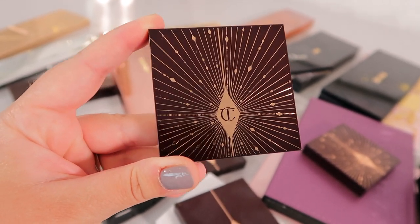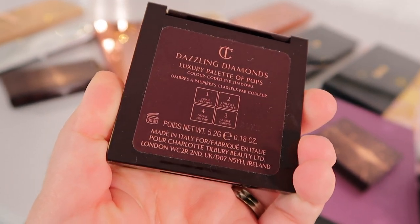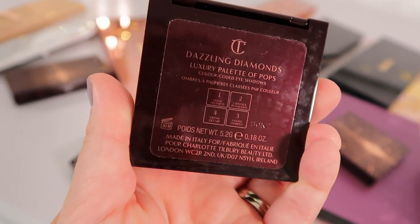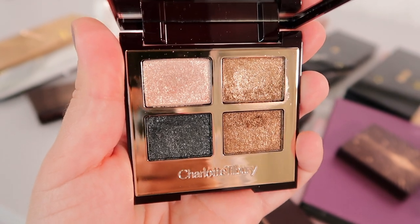I actually just recently gave away two of these palettes. This is the Fire Rose palette, I believe. Actually, joke's on me. This is not Fire Rose. It has the exact same outer packaging, but this is Dazzling Diamonds. Now, I am going to give this one a chance, even though I will say that the right side of this palette is a little bit redundant to me.